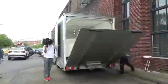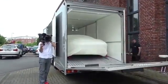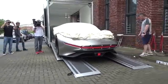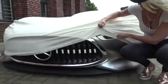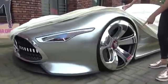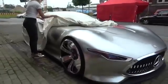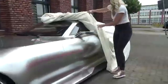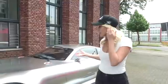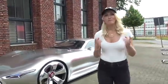This car is so special, it's got two bodyguards. That is mad. Mad. This is the big unveil. Oh, look at that headlight. Whoa, these rims. Come around the back, can we see the back? Woo! 8 exhaust pipes. Where have you ever seen that before? This car was driven in Batman, the movie.